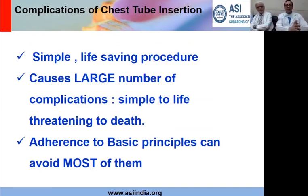Now, complications, as I said, from hematoma at the insertion site, injury to neurovascular bundle, injury to lung, heart, aorta, esophagus, diaphragm, liver, spleen, colon, stomach, all these have been described, from simple to life-threatening. But friends, I feel if you adhere to the basic principle that, okay, this is the site where it should be inserted, these are the basic steps. The most important is when you are putting the artery forceps inside. If you have your other hand guarding the entry of the artery forceps, I think a lot of these problems can be avoided.